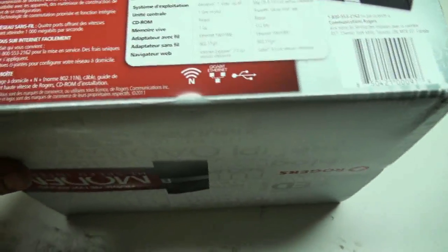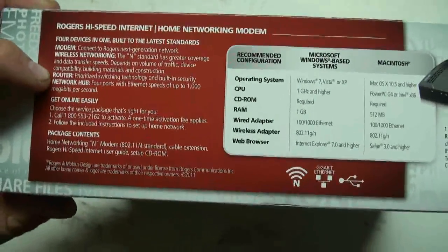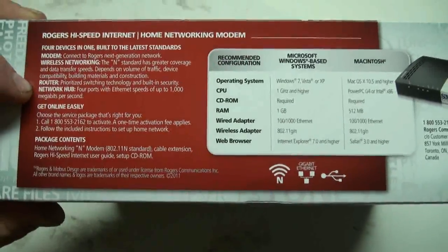where did I see it now? No, where the heck did I see it? But anyways, this is supposed to be a two-in-one thing, apparently, router, prioritized switch technology and built-in security. So that'd be freaking awesome. I'll have to get rid of my Linksys in there.